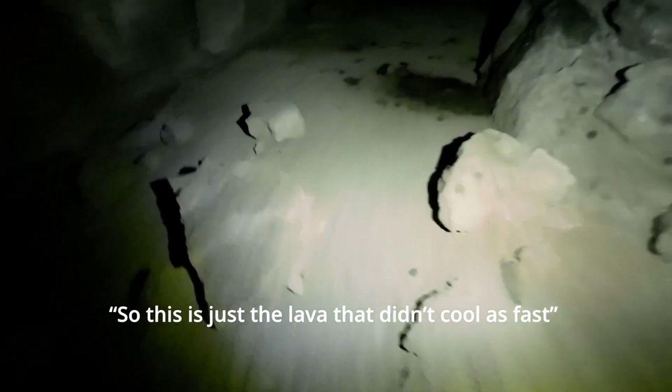So this is just the lava that didn't move fast, that had a channel and kept going. Yep. And then it just flows out the end. And it creates this. Whoa.